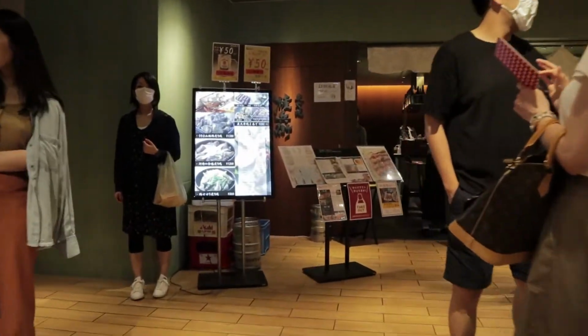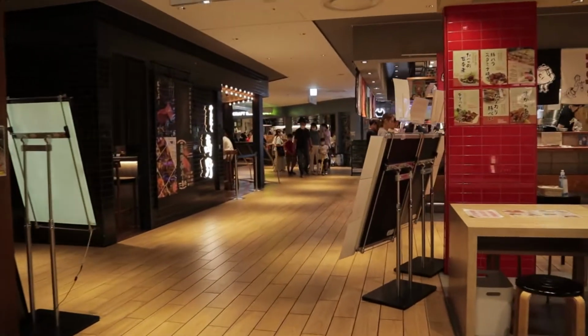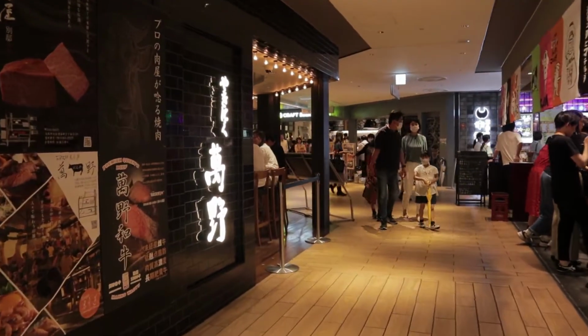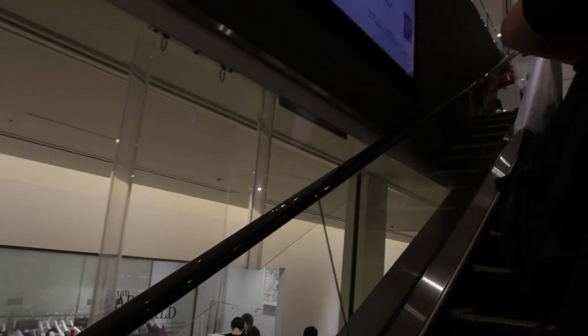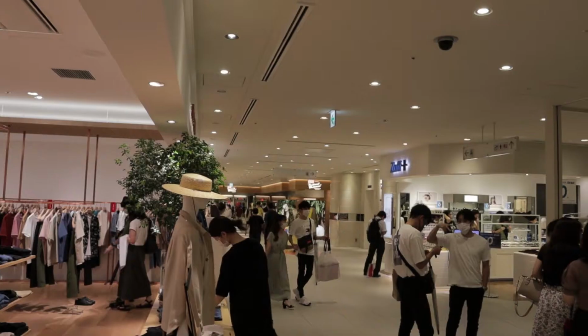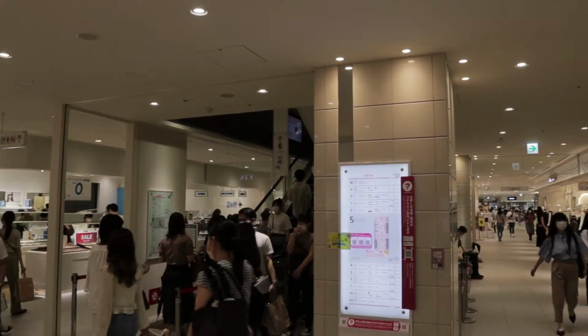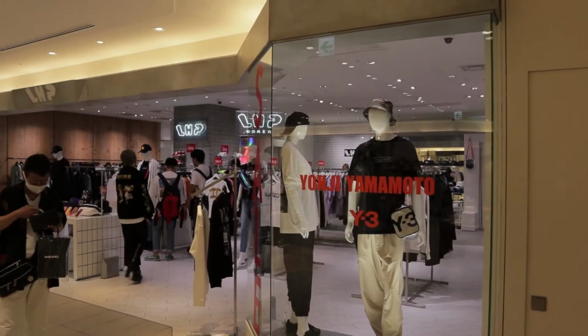The thing about Japan is anywhere you go, you're always going to get good quality food. So any restaurant you go into, it's probably going to be delicious. In this same building, we're going to go all the way up to the top floor, which has more restaurants. I didn't go into the other Lucua building because there's not much in there. There's a big cafe, and most of these stores are geared towards women.